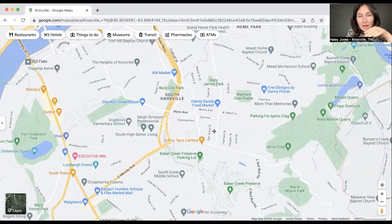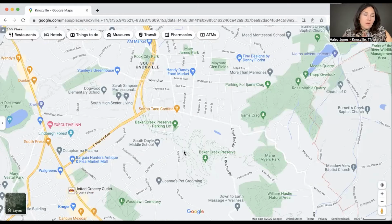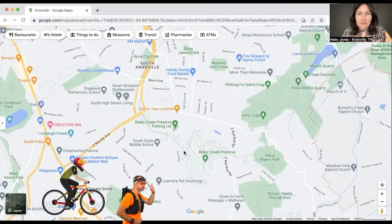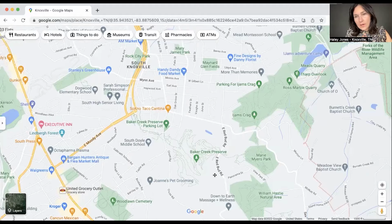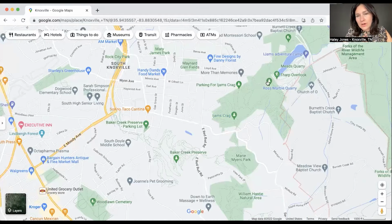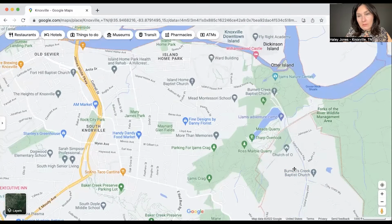So anyhow, Baker Creek. This is a park, like mountain biking, trail running. There's also jumps and ramps and all kinds of stuff for biking, skateboarding. Super cool area, super cool park. And then IAM's Nature Center, not iJams. We say IAM's Nature Center. There's also a quarry there. This is another park that people really love. There is some water frontage on it, but those are just some parks in the area that people really like.